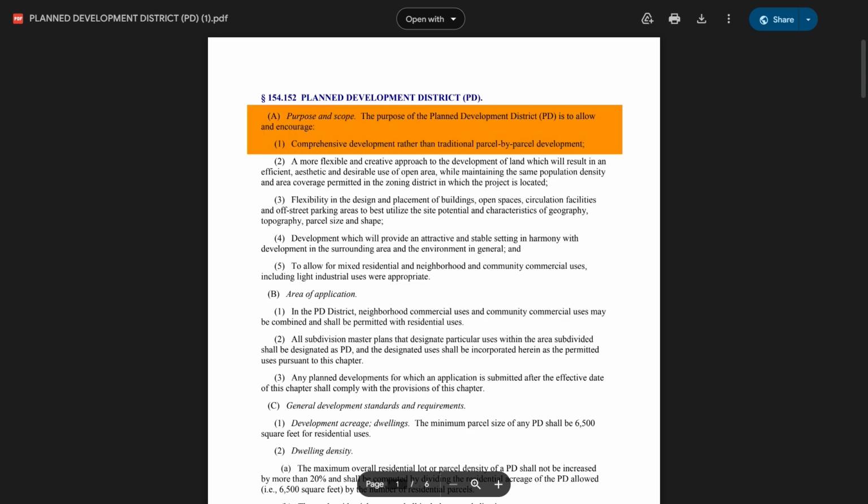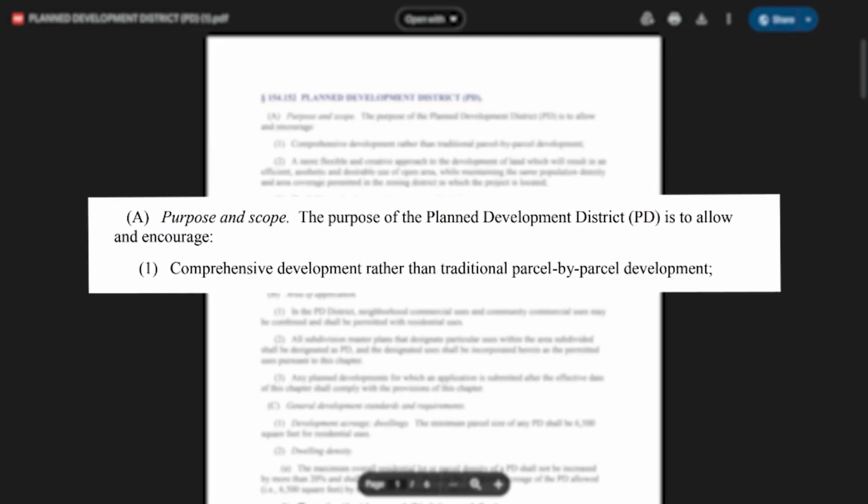And if we read the first line, we will see that it says, quote, "The purpose of the planned development district is to allow and encourage comprehensive development rather than parcel by parcel development." Now, this one's a bit tricky, so let me try to explain it.